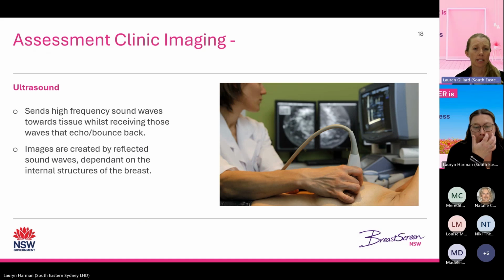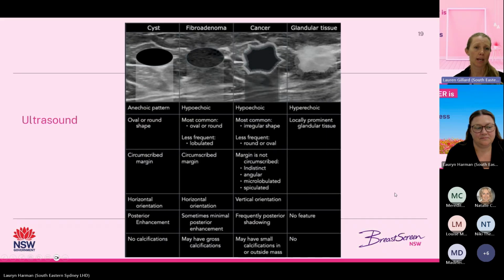The second diagnostic test performed at the assessment clinic is a breast ultrasound. Ultrasounds send high-frequency sound waves towards breast tissue while receiving these waves that are echoed or bounced back. The image of the breast tissue is created by these reflected sound waves, which are dependent on the internal structure of the breast, such as the boundaries between fluid and soft tissue or between bone and soft tissue.